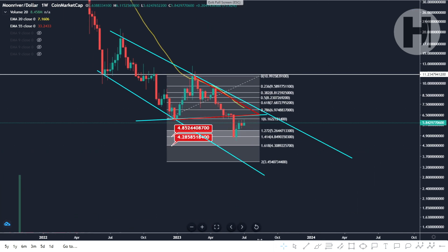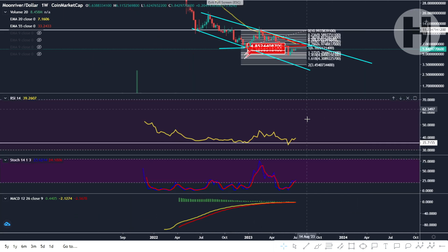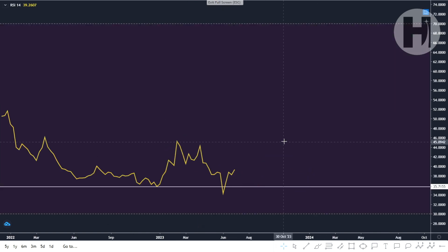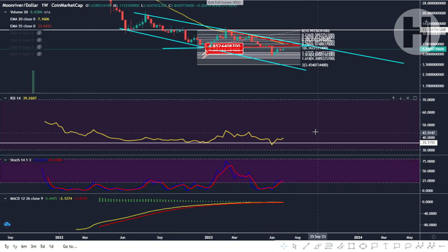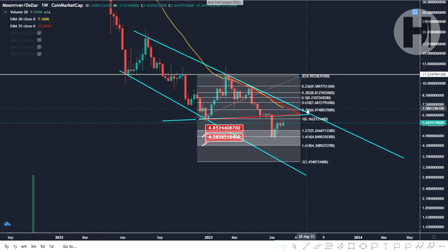As of right now, good for buying in, good for dollar cost averaging. RSI extremely low. We did dip below the local low that we printed in December, but we saw a massive move to the upside. Like I said, 58% during a bear market. That is a lot of gains there.